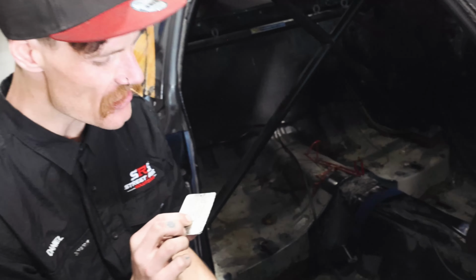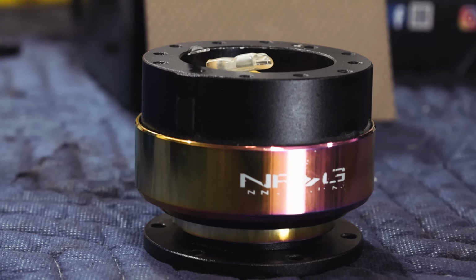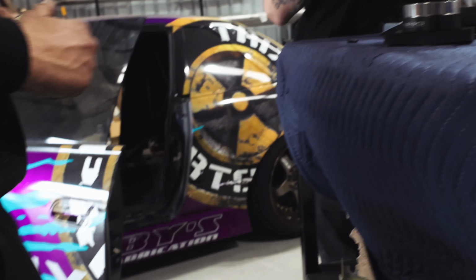He's a DET, this one. Not anymore. And G-force 4-speed dog box. Very intricate boxing. Wow. Look at how it's folded. Very intricate. Women love it when you grab it.